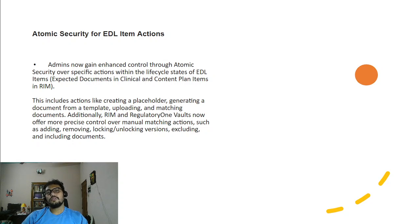So you know what atomic security is, and if you are not aware, then go through the link and find more information on atomic security. But those working on the clinical vault, and who are working in the RIM, are aware of what a content plan item is.